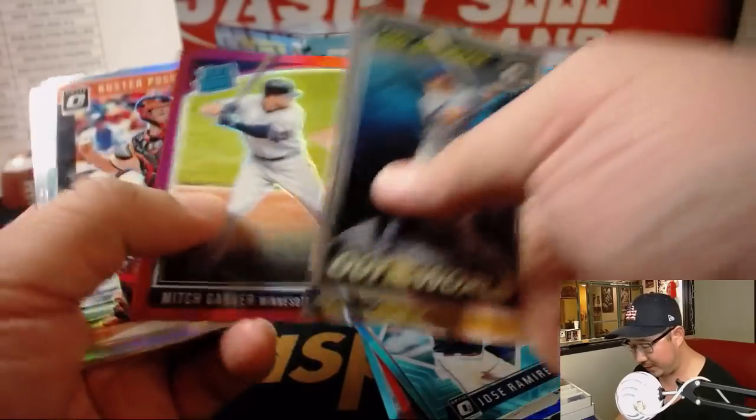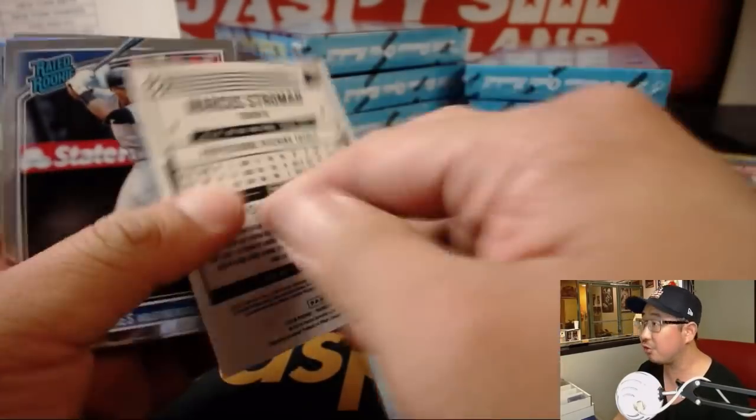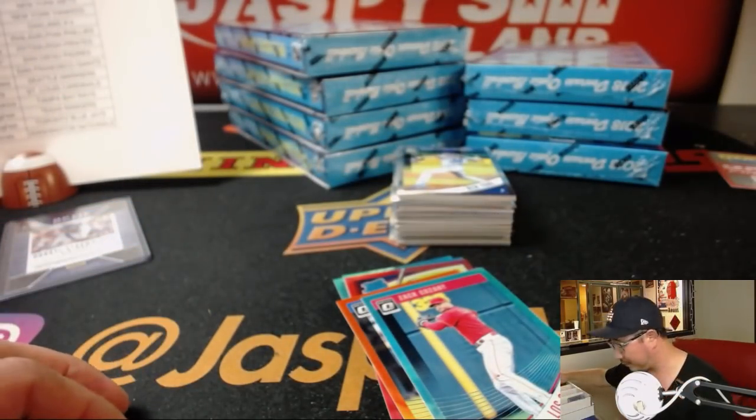Out of $299, Jose Ramirez. Mitch Garver for the Twins, out of $99. Marcus Stroman, to $199. He's kind of on a weird start. He's on my fantasy team. Out of $299, Zack Cozart. He's actually not playing very well.